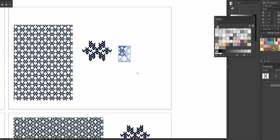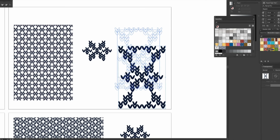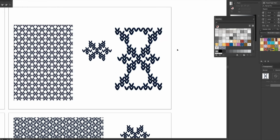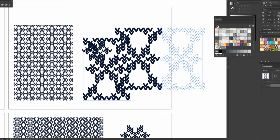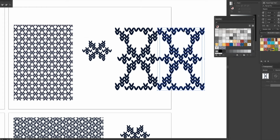Here's the repeat. I'm just gonna make it big so you can see it. It's seamless. So this is put next to this one over and over and over again at the top and at the side, and it creates a seamless pattern just like this. So this is one way I did it. It took like no time at all to create this pattern.